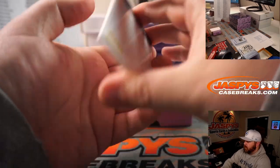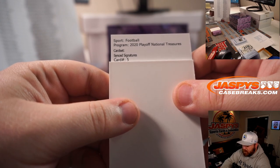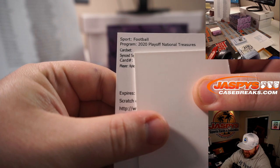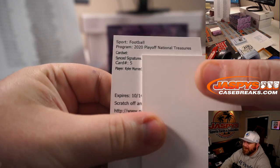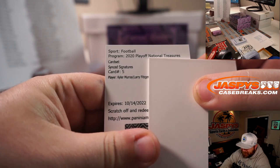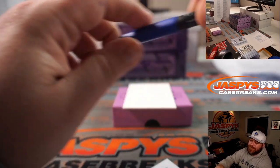And the redemption is Synced Signatures. This should be a dual auto, I think, right? Card number 5. K-Y, is this Kyler Murray? L-E-R, Kyler Murray, who's he paired up with? Arizona Cardinals is Alex Valsakos. Oh my God, is it Larry Fitzgerald? Larry Fitzgerald, there you go. All for the Arizona Cardinals and Alex Valsakos. Dual auto, Kyler Murray, Larry Fitzgerald. That is so cool.